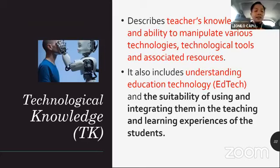The third is the technological knowledge. Alam mo na kung ano yung ituturo mo, alam mo na kung paano mo siya ituturo. Sa ngayon, ano naman yung tool na pwede mong gagamitin, lalo-lalo na sa online learning? So, technological knowledge describes the teacher's knowledge and ability to manipulate different technologies, technological tools associated with the resources.